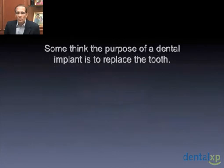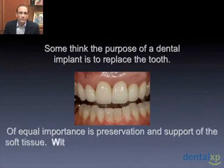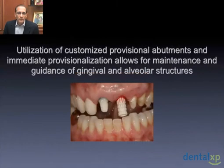Now, some think the purpose of a dental implant is to replace the tooth, and rightly so. It is one of the important things, but of equal importance is preservation and support of the soft tissue, because without the natural soft tissue contours, it would be very difficult to achieve natural aesthetics. Utilization of a customized provisional abutment and immediate provisionalization allows us the maintenance and guidance of gingival and alveolar structures.